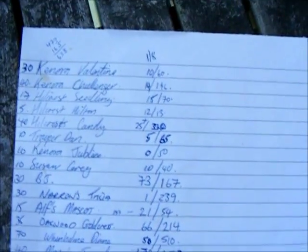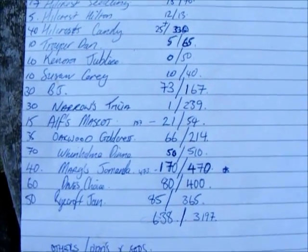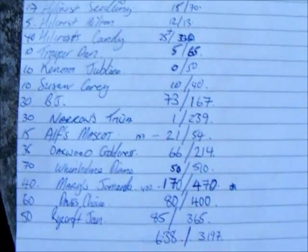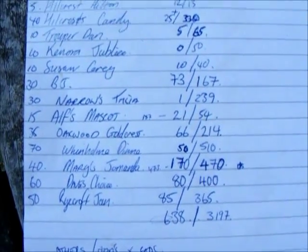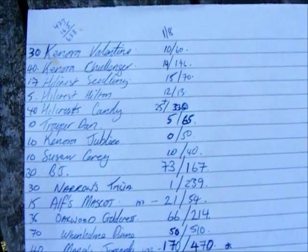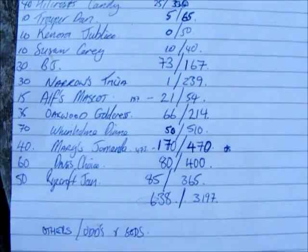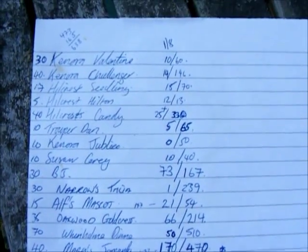Now the reason I do this, one, it gives me a guide just to know what's left out there and what's to come, and also from this I'll get a rough idea of what varieties I'll have for the first shows, and I'll start making my entries now for the shows based on what I've secured.